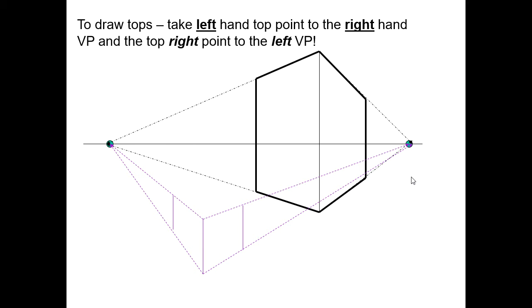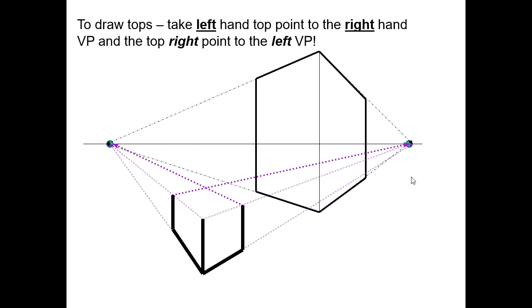From the left top back corner, I'm going to draw a line to the right vanishing point. And from the right back top corner, I'm going to draw a line to the left vanishing point. And where those two intersect gives me my missing fourth corner. If I darken those up, you can see it much more clearly. How cool is that? So now those two buildings are parallel to one another, not to us, but to each other.